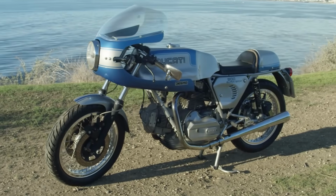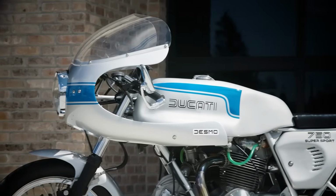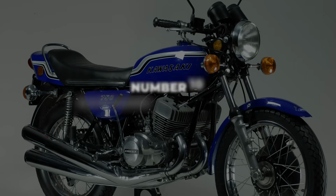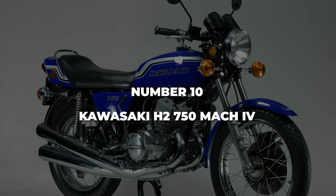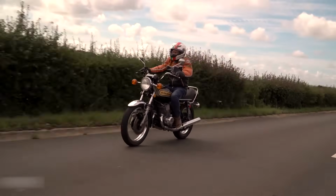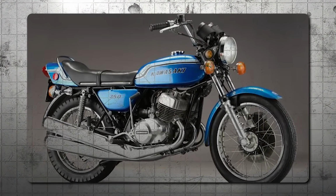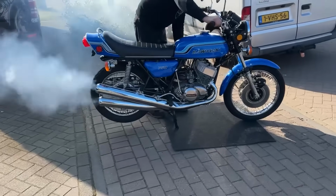If you thought this Italian was impressive, the next machine on our list brought pure chaos to the streets and earned one of the most feared nicknames in motorcycle history. Number 10. Kawasaki H2 750 Mach 4. In 1973, Kawasaki released a motorcycle so wild, so aggressive, and so unpredictable that it became known by a name that still sends shivers down the spines of riders: the Widowmaker.